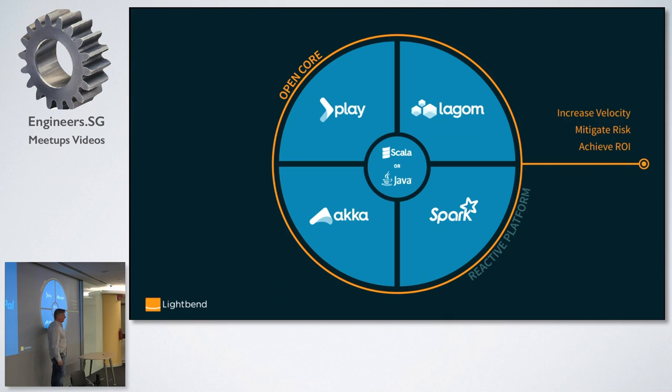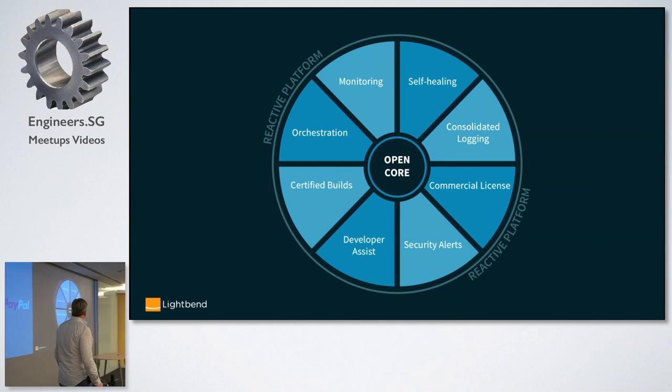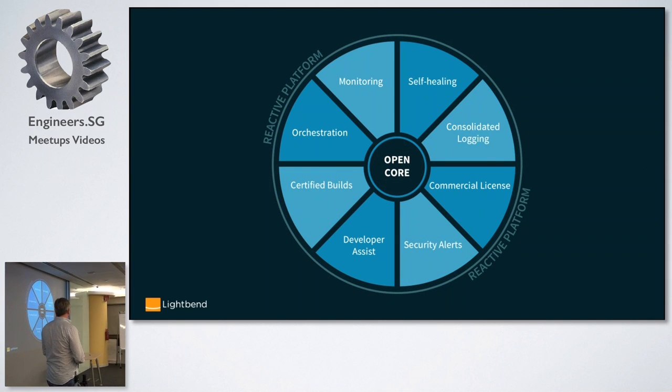Spark, of course, we can't own. That's an Apache project. But the rest of these are all completely driven by Lightbend and the community around our Lightbend technologies. What we sell is a whole platform that gives you not just that technology, but we license it to you under commercial terms. We give you support. We give you some tools or functionality for production that are not available in the open source, things like orchestration, monitoring, and that's part of the product that you buy under our subscription.